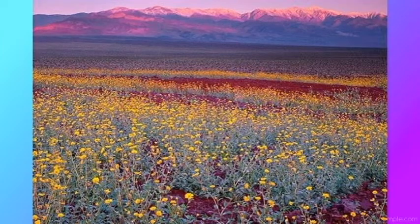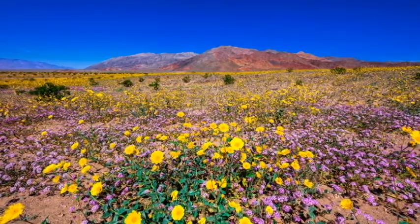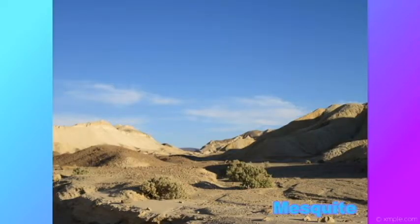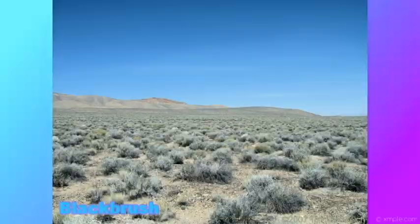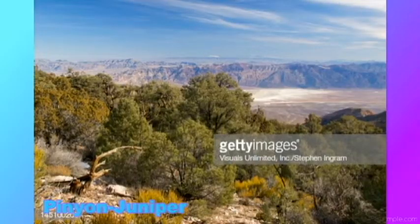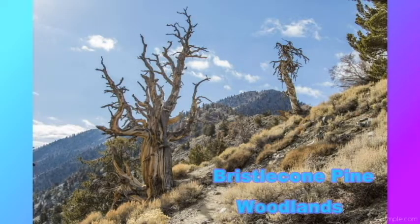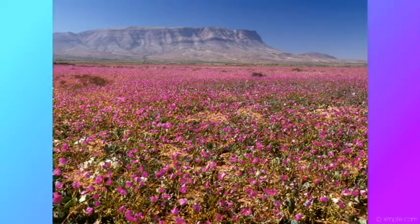Vegetation zones include the creosote bush, desert holly, and mesquite at the lower elevations, up through the shadscale, blackbrush, Joshua tree, pinyon juniper, to a subalpine limber pine and bristlecone pine woodlands. That's a lot of names. There's a lot of stuff there. The salt pan is devoid of vegetation, and the rest of the valley floor and lower slopes have sparse cover, yet where water is available, an abundance of vegetation is usually present.